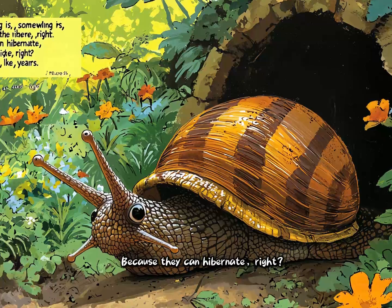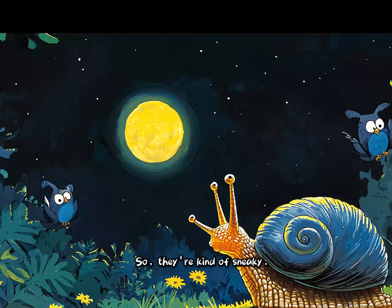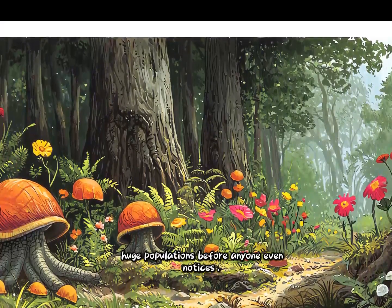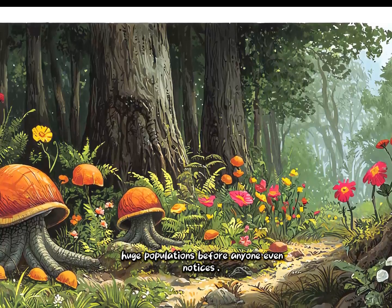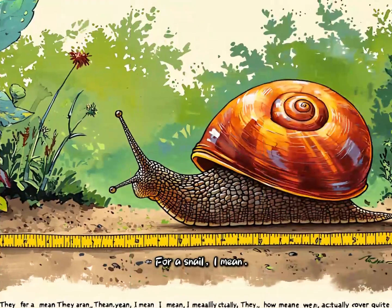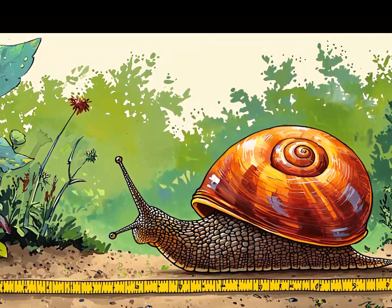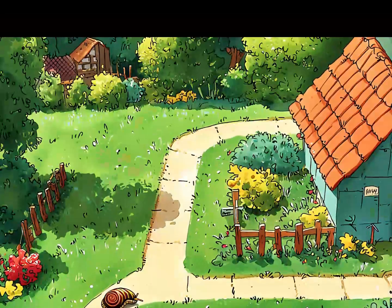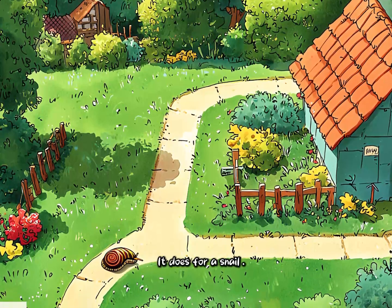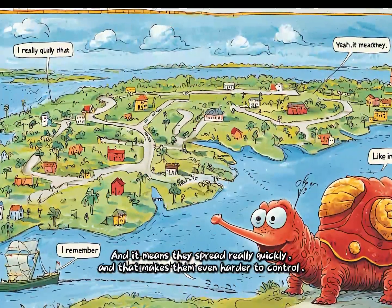Right, because they can hibernate for years. Yeah, and they come out at night. They're nocturnal, so they're kind of sneaky. They slip under the radar and build these huge populations before anyone even notices. I always hear that they're actually really fast, too. Yeah, for a snail, I mean. They seem slow, but they can actually cover quite a bit of ground at night. How much are we talking? About 50 meters, which doesn't sound like a lot, but it does for a snail. And it means they spread really quickly, and that makes them even harder to control.